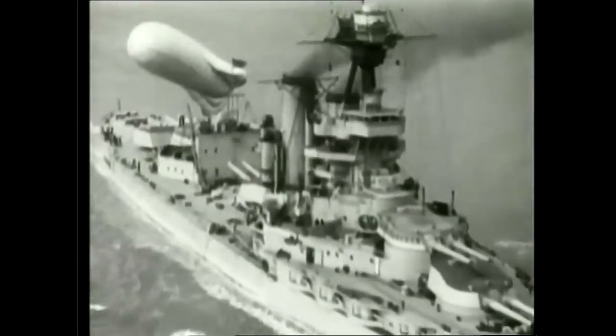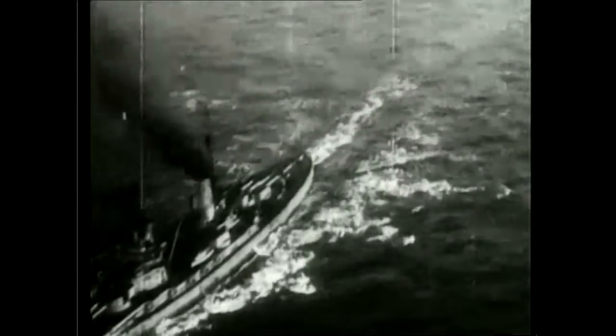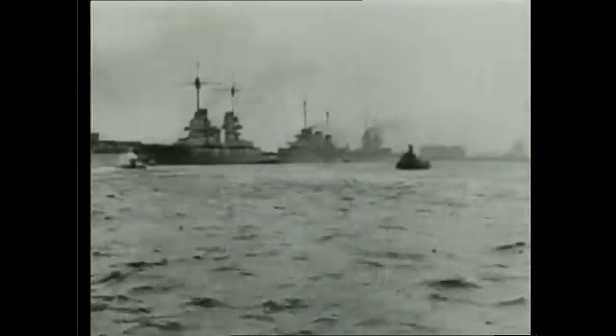In 1921, off the east coast of the United States, one event finally seals the long-term fate of the battleship. General Billy Mitchell, an exponent of air power, bombs and sinks a captured German ship, the Ostfriesland. The supremacy of the battleship is over.